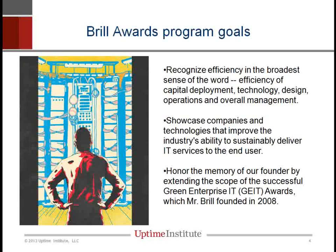The goals of the Brill Awards are to recognize efficiency in the broadest sense of the word. That means not just energy efficiency, but efficient capital deployment, efficient technology, efficiency of management, and overall resource and computing effectiveness and efficiency. Recognizing that is important, but also showcasing and sharing this information broadly with the industry is really important to this process. We want to showcase and highlight companies that are doing something that a lot of different companies might be able to apply within their own organizations. So the idea behind the Brill Awards is really knowledge sharing and transfer. And finally, the last program goal is to honor the memory of our founder.